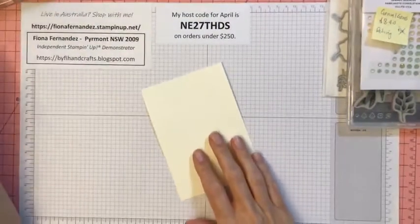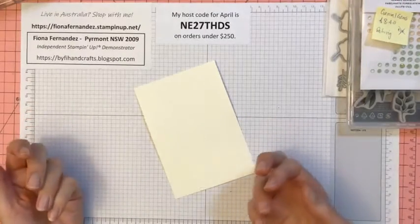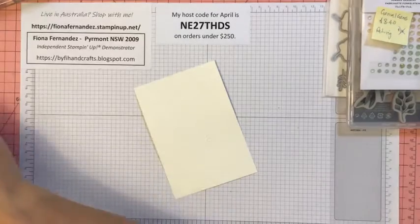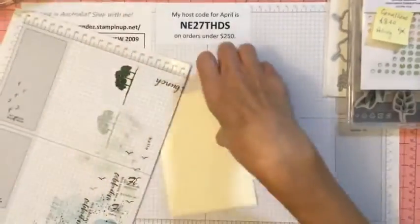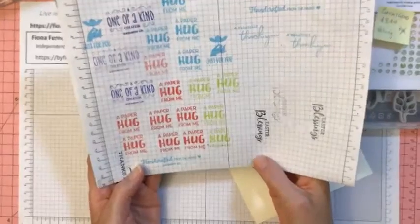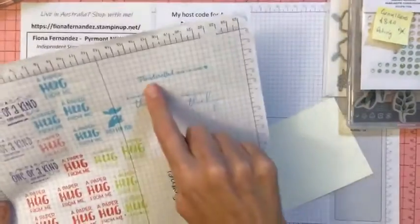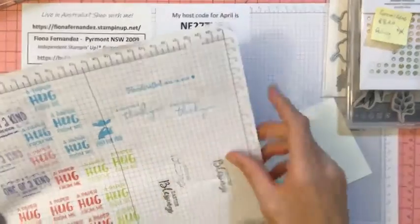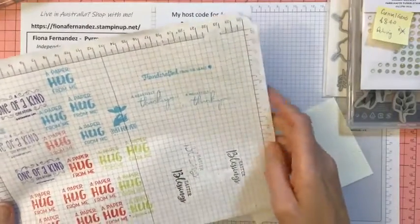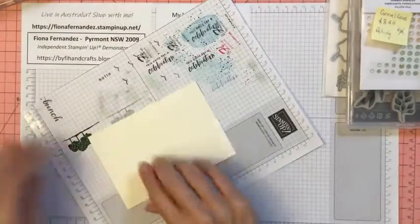Of course, you could use daubers or brushes. If you want something lighter, use your brushes. For me, I'm lighter with brushes, but you can be as heavy-handed as you like. Look at all these. These are the new In Colors. I was practicing stamping them all the other week with my new stamp set, practicing stamping on the lines here. Look, this grid paper, you can buy this. That's good to know.